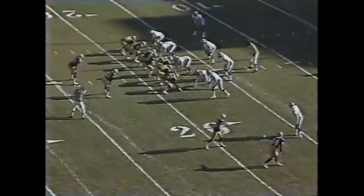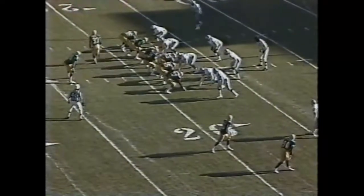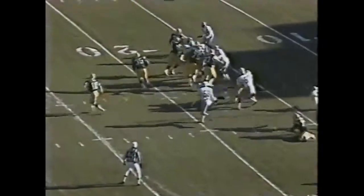Haddix. 8 yards on the play by Michael Haddix. Second and two. Ball at the 18 of the Lions. Haddix, the ball carrier. Trying to turn a corner. Nowhere to go. Haddix. Good hit applied by William White and Bennie Blades.